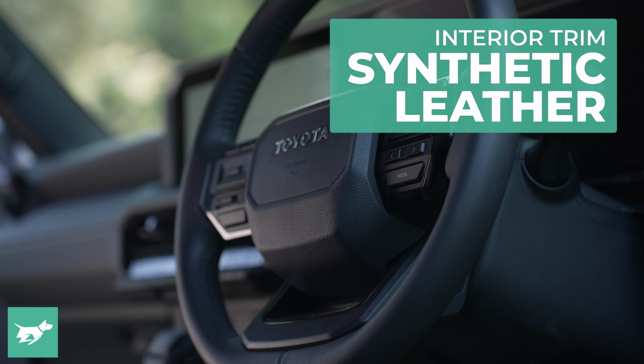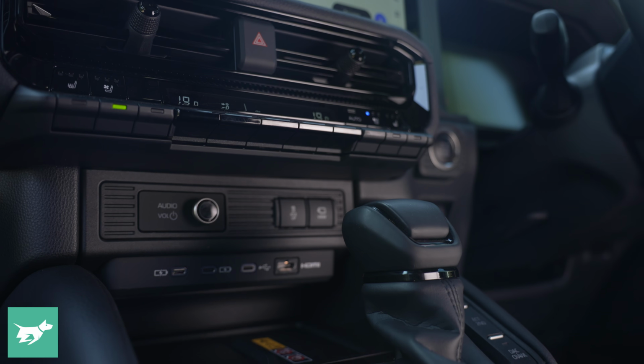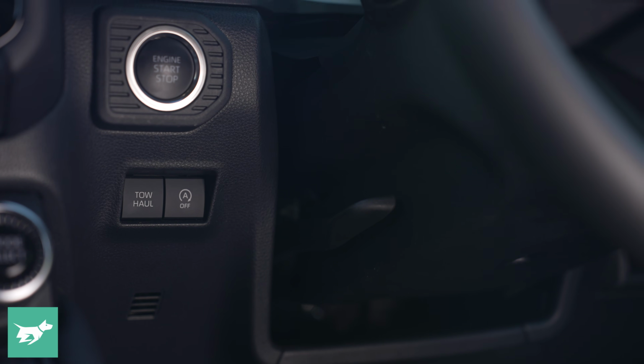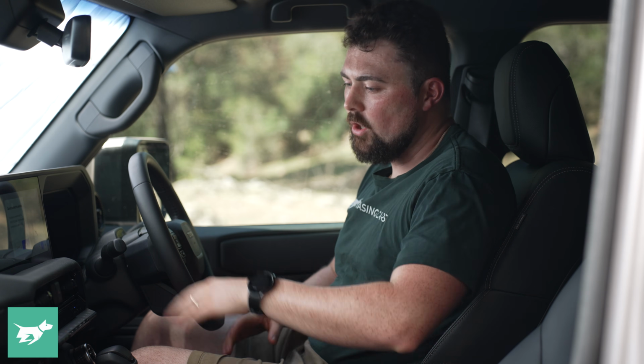Jumping into the interior of the Prado now, if you've seen our comparison with the 150 series, you'll know what a huge step up this cabin really is. It really blends modern design with that great utilitarian function that we've come to love about the Prado. The Ford Everest is a little bit more modern in its design, I'd say. It's a bit more tech focused, you know, that big touchscreen in your face, which is really great and really useful.